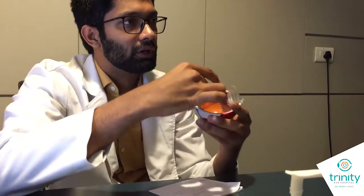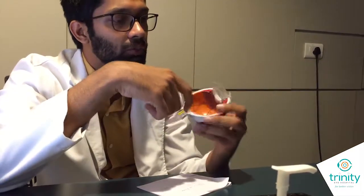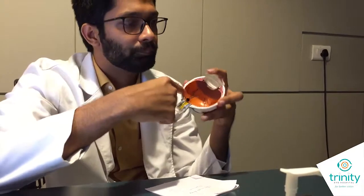So this is the eye as we know it. This is a cut section of the eye. If you see, this is the cornea, here is where the lens will be, and this is the retina. The retina is the nervous part of the eye. It has numerous blood supplies, as you can see. So in diabetic retinopathy, these blood supplies start to close, just like any other part of the body.